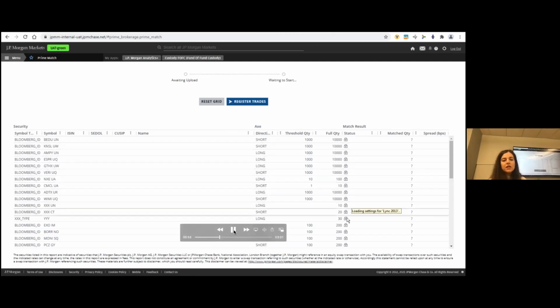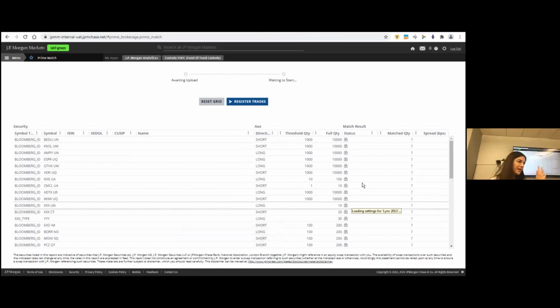Continuing on this now. The client uploaded this file. Now you see here the status is that it's encrypted, and it's encrypted on his browser. I didn't tell you what the algorithm is, but it's encrypted. Here you see direction, the minimum quantity, the full quantity, and here we will see what is being matched, and the spread is the price that you were asking, but the price is fixed for every symbol.